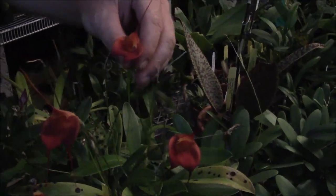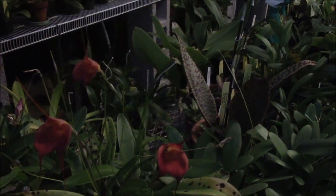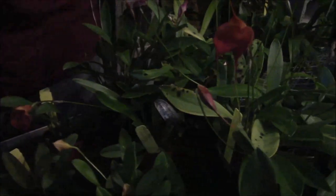They come in many colors, very vividly colored. This one is red. Or they come larger, like this one here is more red and has orange in the back of the petals. And they are all cool growing and intermediate growing. So if you have conditions with daytime temperatures from 75 to 80 degrees down to nighttime temperatures of 55 degrees, you could grow these orchids and have them bloom, and they're very floriferous.